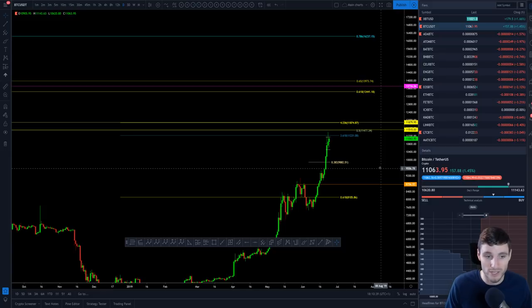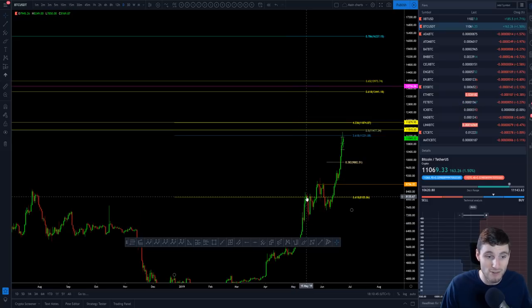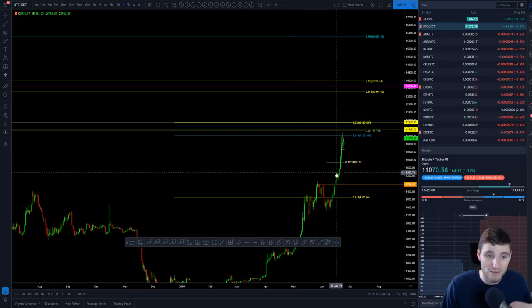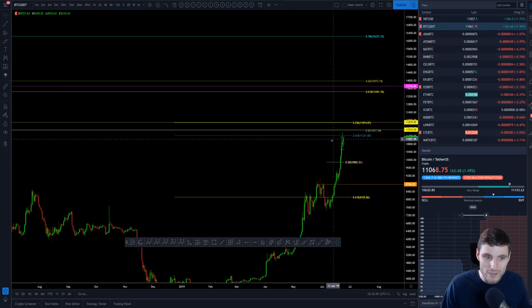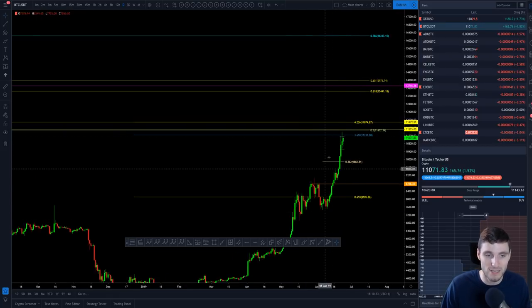You don't need to short the exact top and be the hero, okay? People, don't try to be the hero short. Shorting 6k wrecked people, trying to be the hero shorting 8k wrecked people, trying to be the hero shorting 10k wrecked people, okay? So you want to wait for confirmation. That's really key, that you wait for confirmation when there's an uptrend like this.